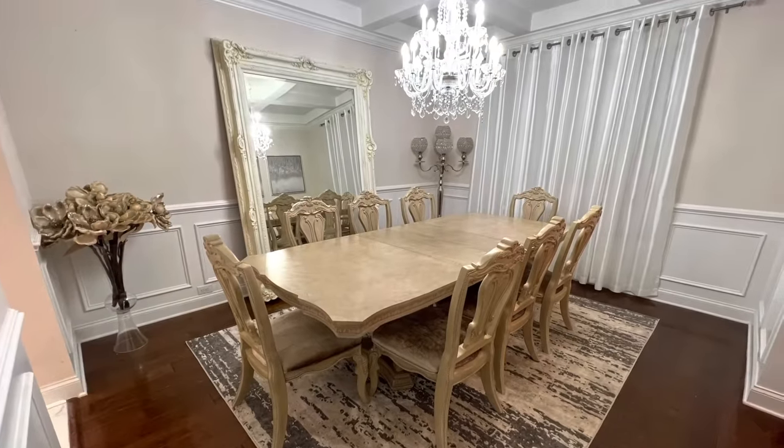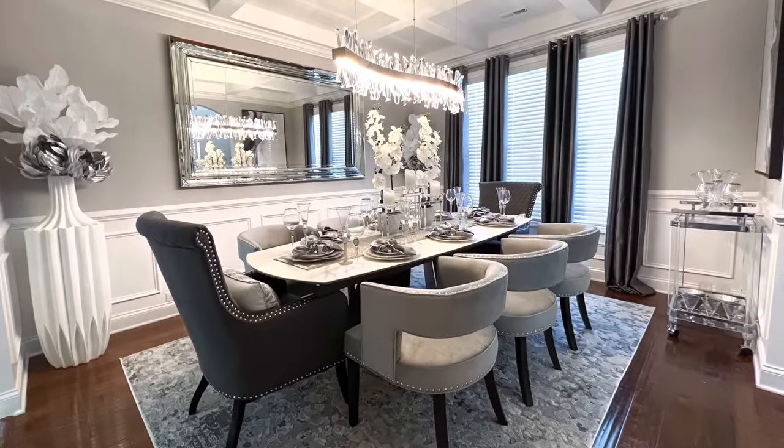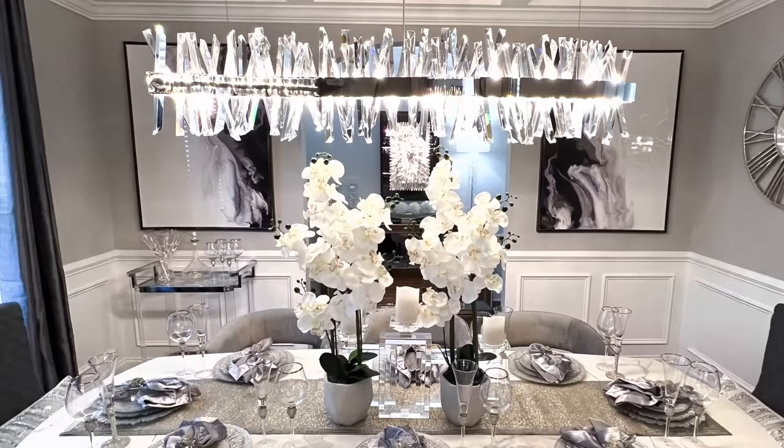Here's one more look at the before, and here's the after. I absolutely love the way it turned out. It's exactly how I envisioned it would be.